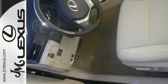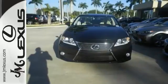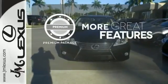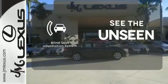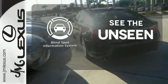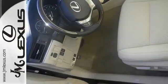Everything, from the color multi-information display to the smart access and dual-zone climate control, is in place to give you a luxuriously thrilling ride. The premium package gives this vehicle an extra touch of class and luxury. Negotiating traffic has never been easier thanks to the blind spot indicator. Stop in today and test drive the capability of this Lexus ES 350.